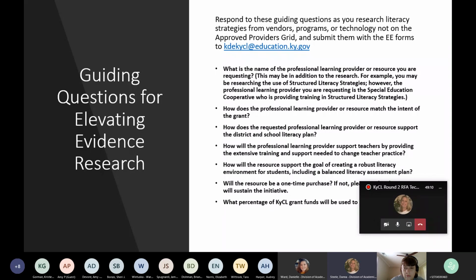Again, we want to remind you that this isn't a grant to get technology. This is a grant for professional learning. And so if you did choose to use any type of technology, you would have to submit an approval request and explain why the technology is needed and how it's going to support professional learning in your district.